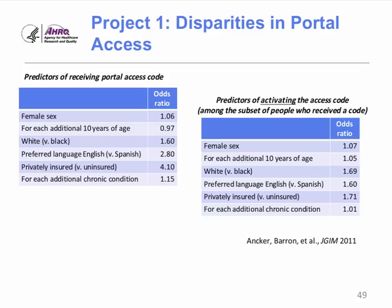We also took a look at, among the subset of people who received that code, did they ever activate it? Did they ever actually set up their account? Again, women were quite likely to set up their account. But look at the odds ratio for age. What we found was that older people were actually more likely to set up their account. If they had received an offer from their physician, they were more likely than younger people to actually establish that portal account. We do see the expected disparities in race and preferred language and private insurance, and the chronic condition is still in the expected direction.